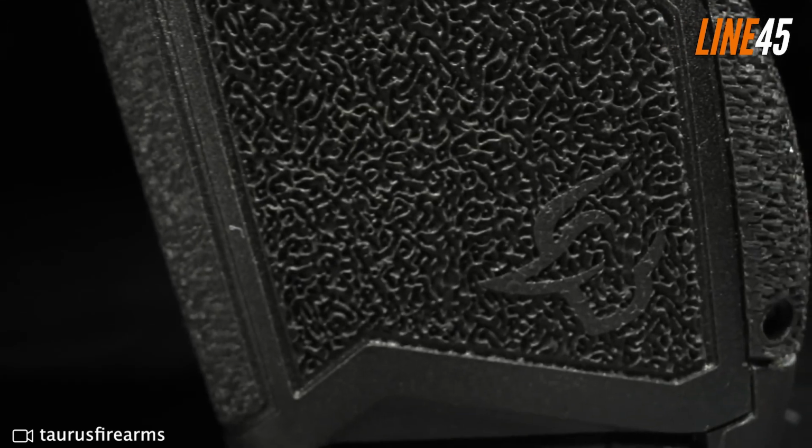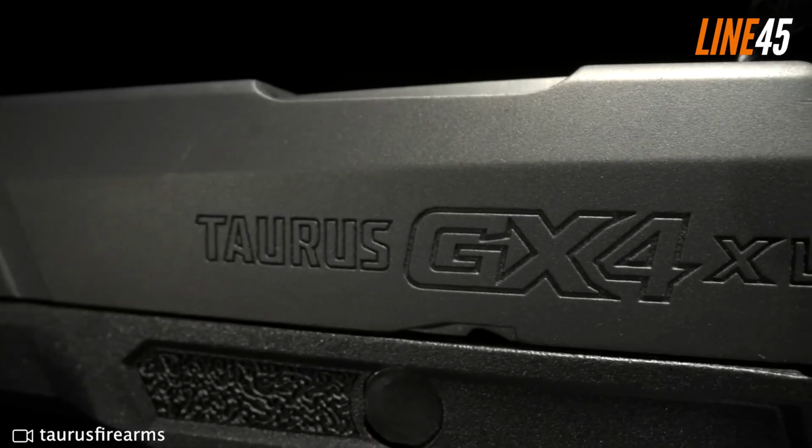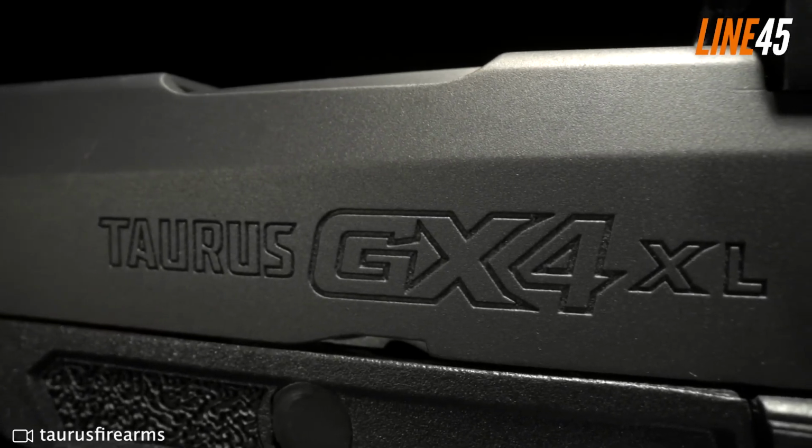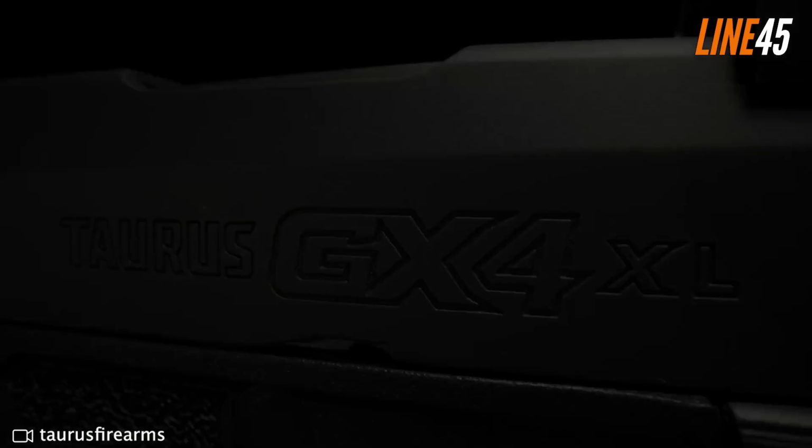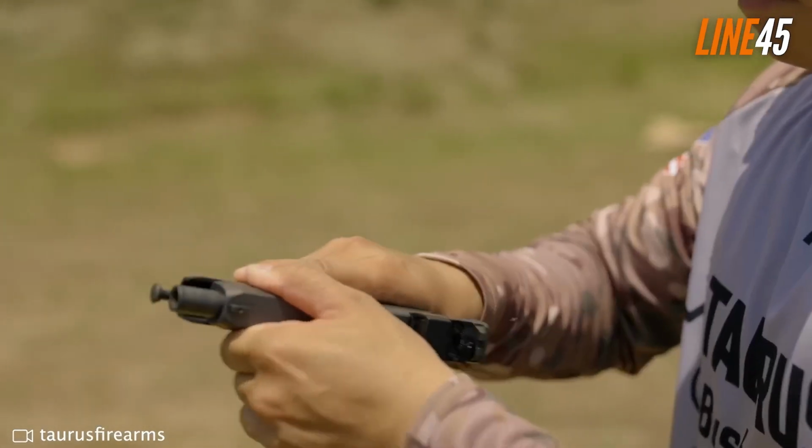except that it comes with a longer slide. It's about an inch longer, and it's already giving the gun a lot of benefits, such as a better sight radius for more accuracy and a heavier body for enhanced recoil management.